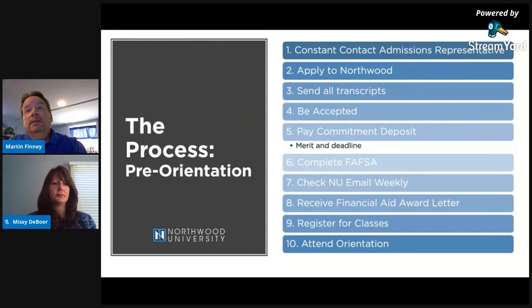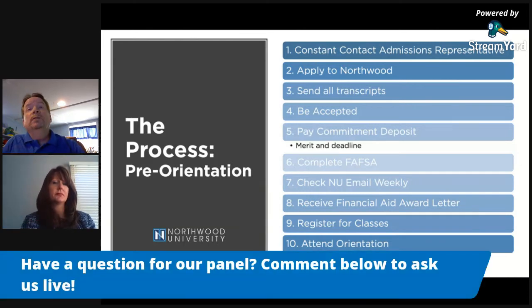Throughout this process, check your email. Now on the slide we say weekly, I would say check it every other day at least. You don't want to miss a deadline. Deadlines can cost you money, maybe cost you the class you want to be in, maybe cost you a job if you're applying for a job on campus. Check your emails regularly and check your Northwood email, because once you start in the process, that's how we communicate with you, is your Northwood email. So check that minimum weekly, but I would say every other day or so.